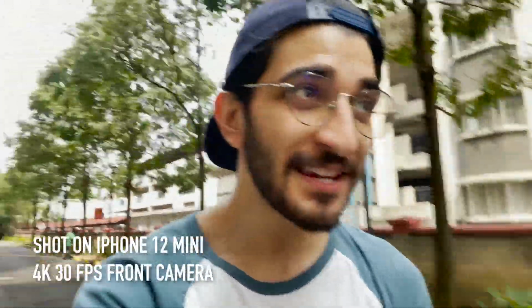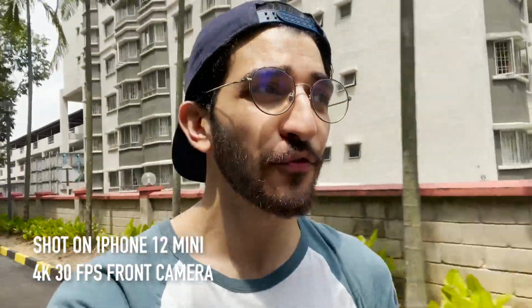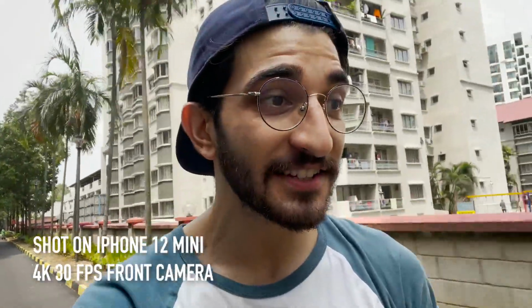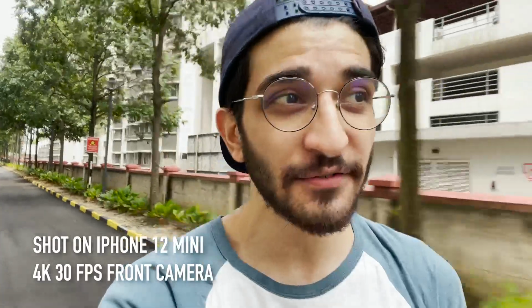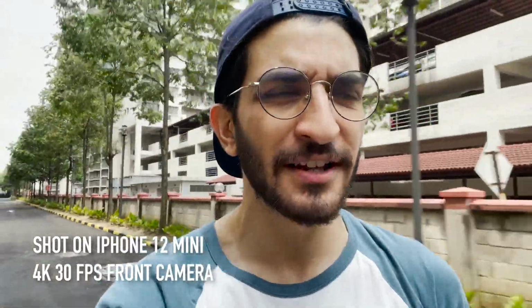So just for comparison, now we're going to compare it to the iPhone 12 mini. As you can see, the colors and the vibrancy, the HDR performance on the iPhone is already significantly better. I almost died there on that speed breaker. It's already significantly better, but the shake from the camera, you can see it's pretty shaky, unlike the Vivo phone. This one is a lot shakier. So in terms of stability, the Vivo definitely wins.